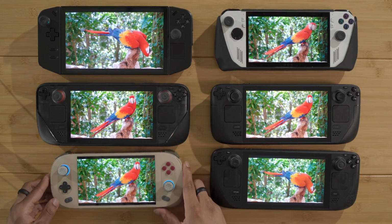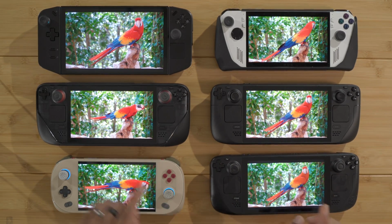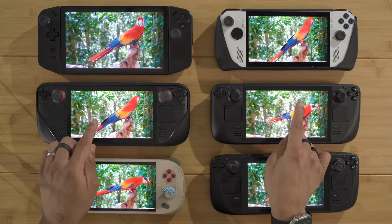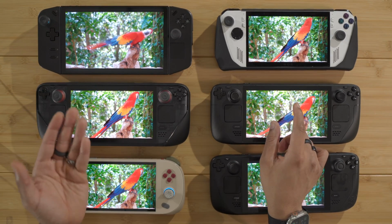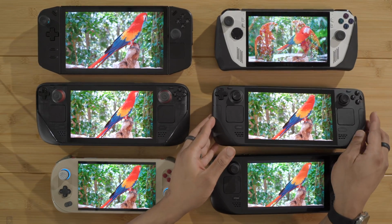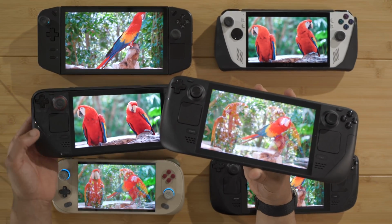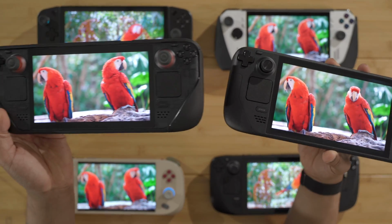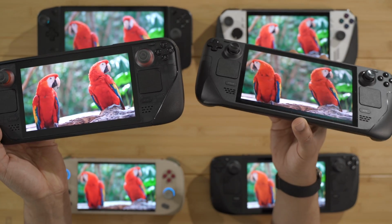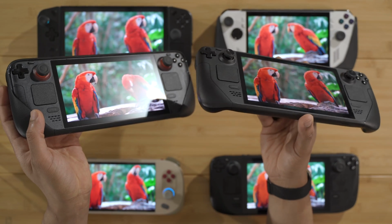Now, the main thing that I think people are wondering is how does the glossy Steam Deck OLED go up against the anti-glare Steam Deck OLED? And I must say, it's hard to tell just by looking at them which one is which. I have them side by side here, and it's hard to really tell unless you get some reflections, unless you were in a dark scene. It's hard to really tell which is which.